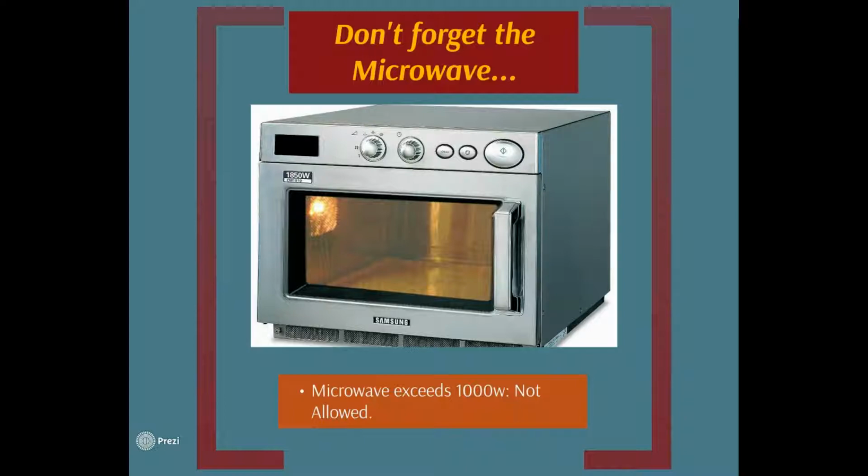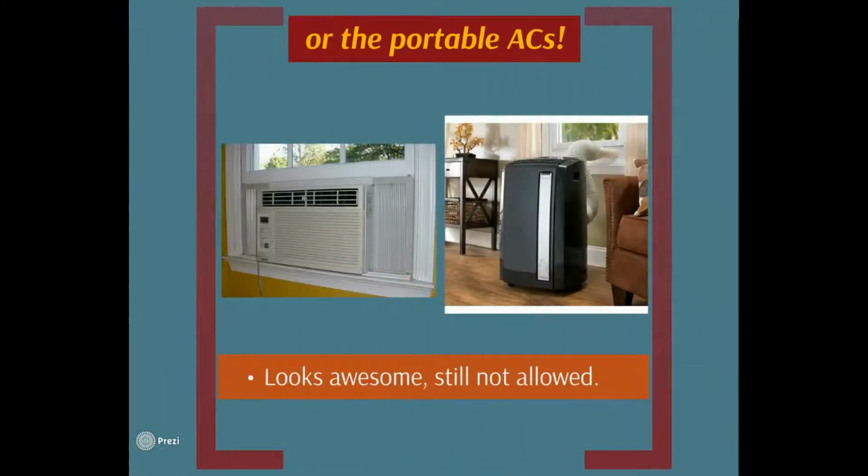We have air conditioning in all of our residential spaces. Students are not allowed to have window AC units or portable AC units in their room. In each of these cases, the prohibited version of the device would put too great of a strain on our building's electrical system and cause circuit breakers to trip and pose a safety hazard to our residents.